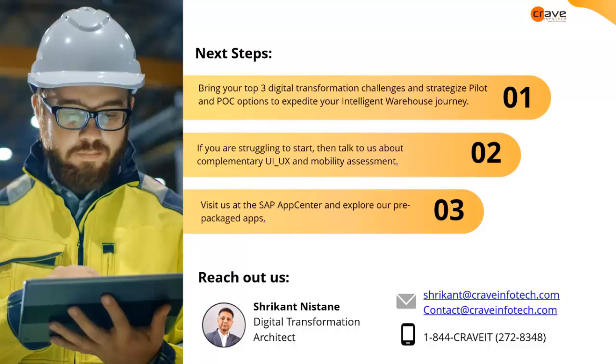So our supply chain portfolio is pretty vast. Extended warehouse management is just one solution of many. If you have interest, I implore you to check out SAP.com, where you can find out all things around our digital supply chain, or you can reach out to Srikant, and we can certainly have a follow-up call with your company, SAP and Crave Infotech.